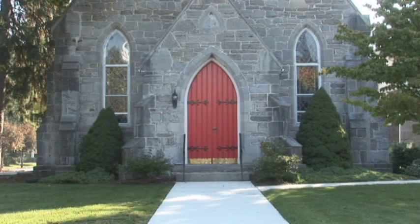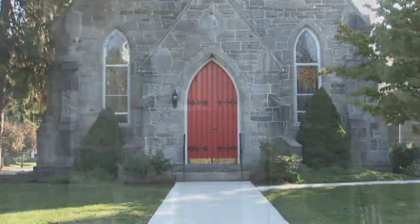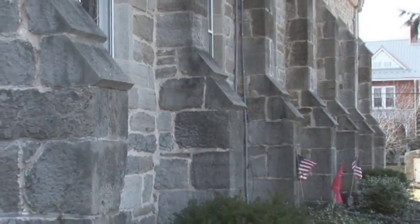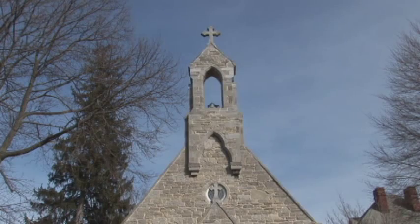Gothic revival elements of this beautiful building include the pointed arches over the doors and windows and the buttresses. There are no gargoyles, but there is a small bell tower atop the building called a bell cote.